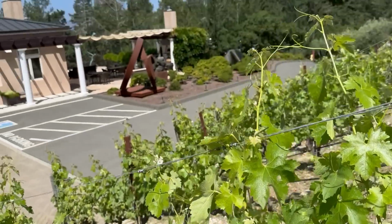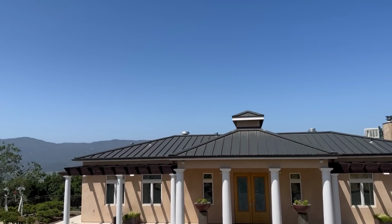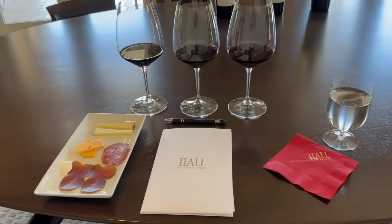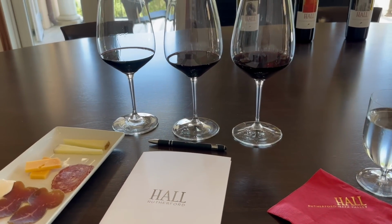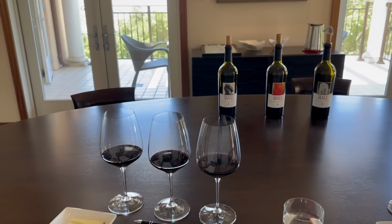Amazing. And you can see, so this is the building we were in and the view. Yeah. This is so stunning up here. I can't believe it. You'll notice the art all around here too. Craig Hall, very big into art, and so all of the pieces here are just gorgeous. So now we're heading into the tasting room. And here is our tasting. So we're gonna go through these 3 wines right here in this unbelievably gorgeous location.